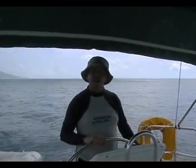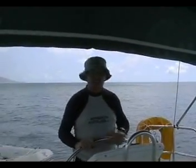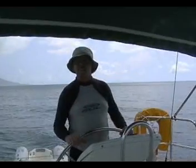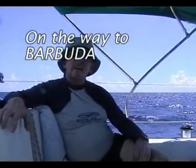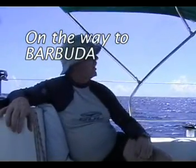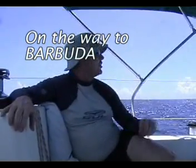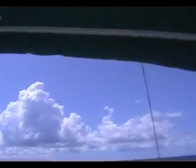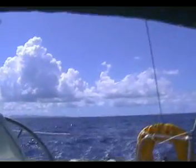On a course of 330 degrees magnetic and about 2 miles offshore, and we're being followed by 60s music all the way. This is our third day sailing, and we just left Dickinson Bay, and if Carol puts the camera around, you can just see Antigua about 7 miles away at the moment. Carol can find it.